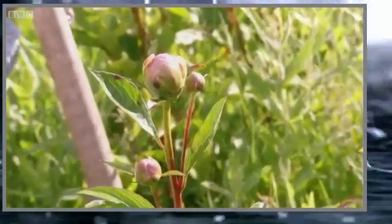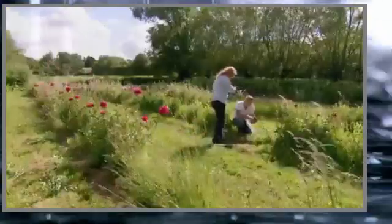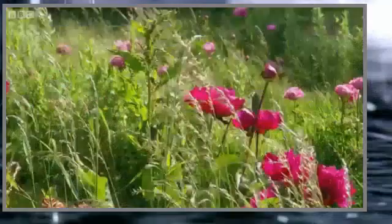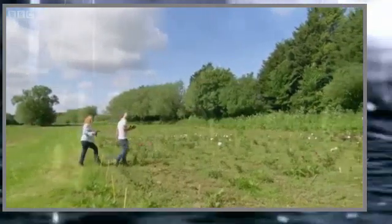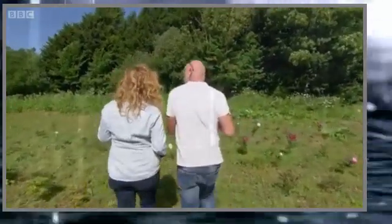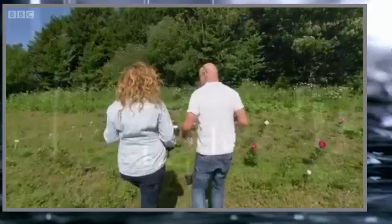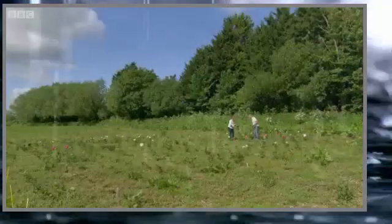And to hopefully preserve the rediscovered Bridal Veil forever, it's being relocated to the new collection in a more condensed area of the nursery. We started planting this back in the autumn of last year, and we've got 150 varieties in here already, but my dream, Charlie, is to have 1,000 in here. 1,000? Fantastic. How amazing would that be?